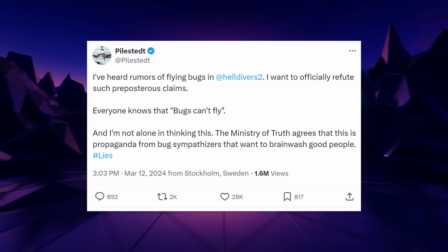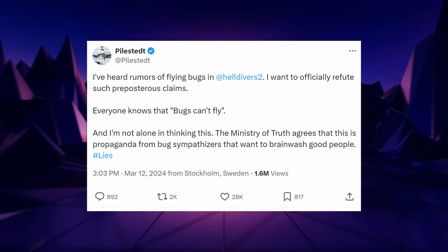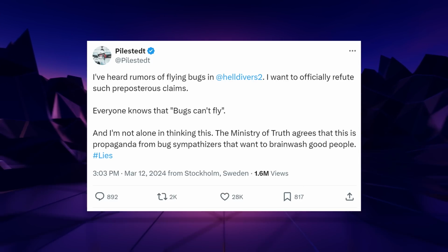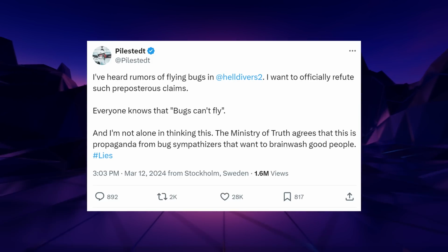And as soon as players started to report finding these bugs, the CEO tweeted, quote, "I've heard rumors of flying bugs in Helldivers too. I want to officially refute such preposterous claims. Everyone knows that bugs can't fly. And I'm not alone in thinking this. The Ministry of Truth agrees that this is propaganda from bug sympathizers that want to brainwash good people. Hashtag lies." I just love the meta-narrative around this game, the role-playing from the devs. I wish more games would do this. I'm genuinely excited to tune in and see what happens in the world of Helldivers every week.